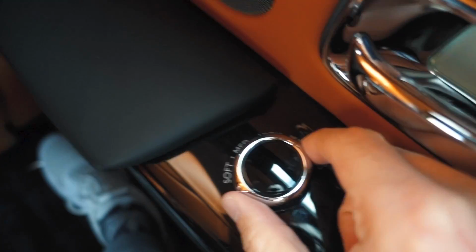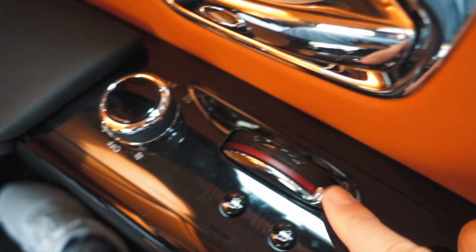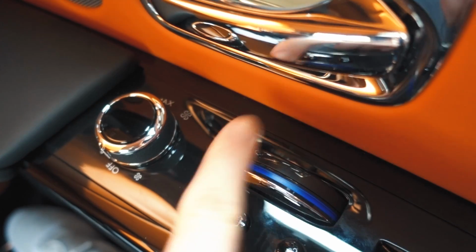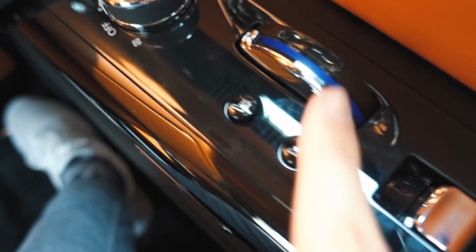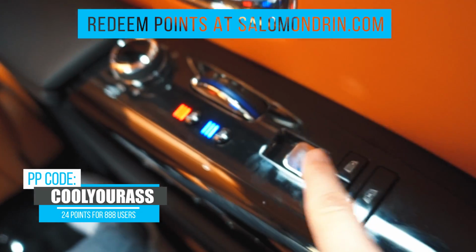So this is your AC in case you want it soft, medium, high, however you want it. I'm gonna have it off right now. This gauges the temperature. Obviously the red one's for warm or hot, and the blue one's for cold. Right here, you wanna heat up your seats? No problem. You wanna cool your ass? No problem. Your window control.